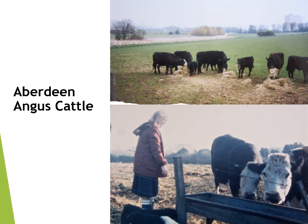With the newly acquired Bridgend Farm steading buildings at their disposal, Harry and Doris were able to start raising a herd of Aberdeen Angus beef cattle.